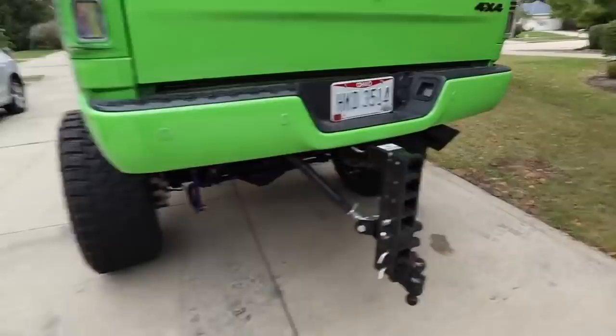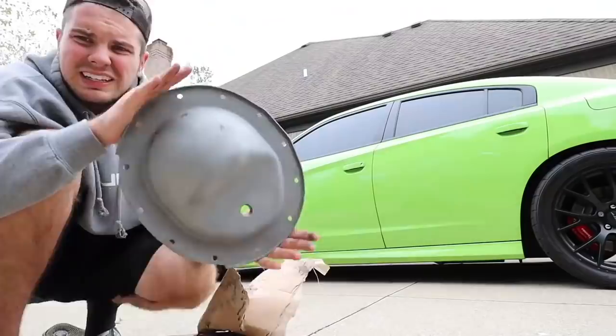What we have to do is take off this big hitch, support bars and all. This is our front stock front diff cover. My girlfriend Katie's actually gonna shoot these diff covers here.